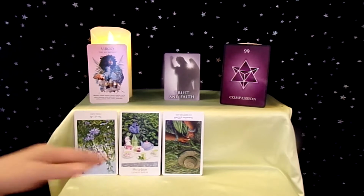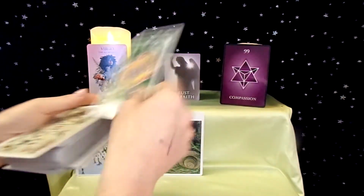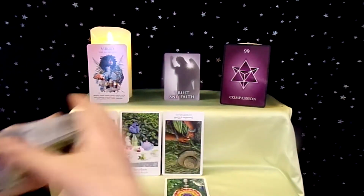So I'm going to pull you guys some more tarot because I'm nosy as hell. Yeah, okay. I want to put it right here though.